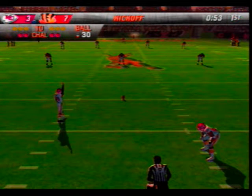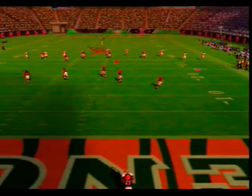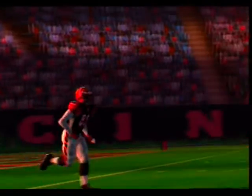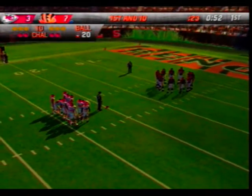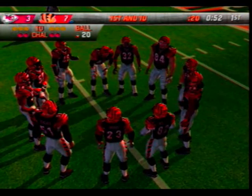Kansas City is lined up for the kickoff. Williams, back good to distance. This one is fielded by Williams. They head back out onto the field after scoring the touchdown on their last possession, and the passing game worked to perfection. So we'd expect them to try to continue to do the same thing and move the ball through the air against this defense.